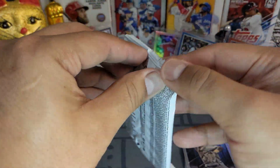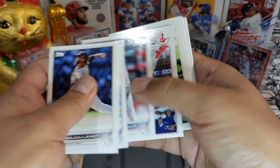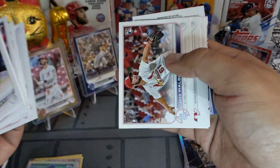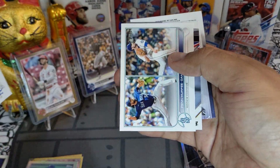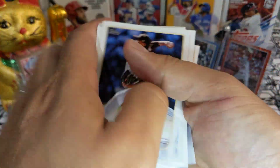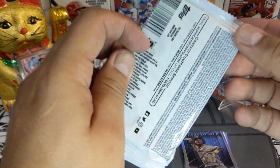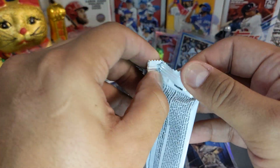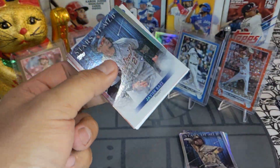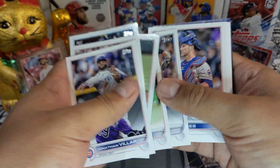Okay, next pack. Where is that fire? There has to be some fire coming out of here. Let's see. What do we got here? We got a Brooks Robinson. Cool. Very cool insert. All right. Just a few packs left. I normally go through these packs rather quickly. We've all seen the base. Let's just get to the good stuff.